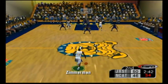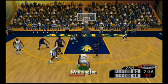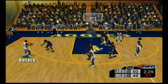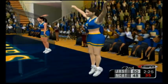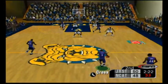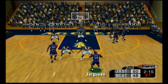Belairs with the inbound. The Aggies take the ball up, down 4 points right now. Whittington out on top. The Jackson State Tigers have a 4-point edge as the clock is becoming a factor. Jay, what do you say? Mike, as this game winds down, you really have to be impressed with the way this team has shot the three. They have really done a great job of getting the ball inside and then kicking it out to open shooters, and they've knocked down those big shots.